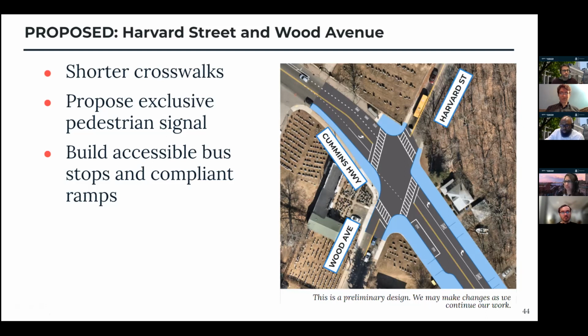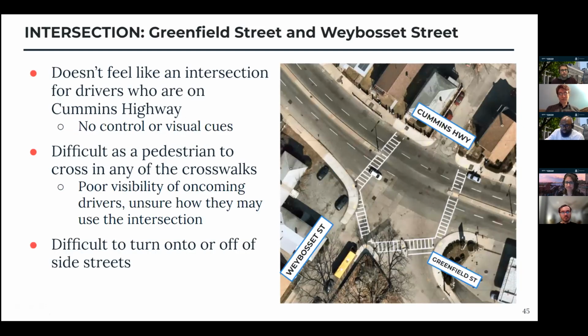Thanks so much for that, Stephanie. So the next intersection we'll go down to here is Greenfield, Atway, Bossett, and Cummins Highway. What we know is that this doesn't truly feel like an intersection. What you have are the side streets coming in at angles on the south side, and the corridor is moving along Cummins Highway in a pretty linear fashion. So for folks who are driving on Cummins Highway, it doesn't feel pressing that they slow down or consider what's going on or interact with other users.